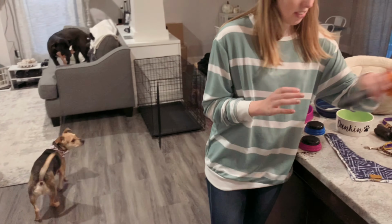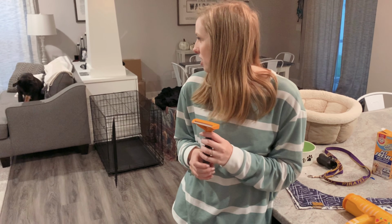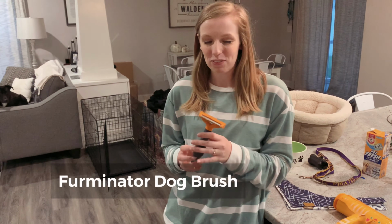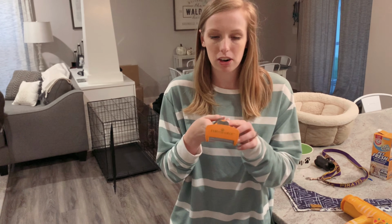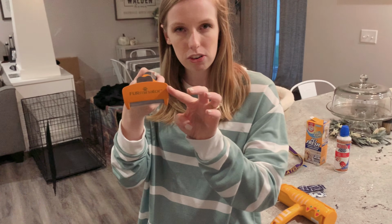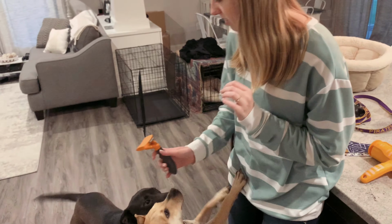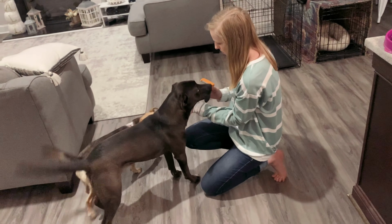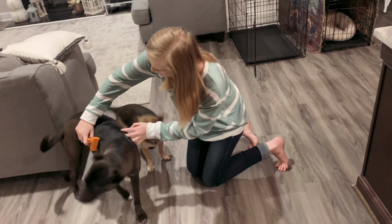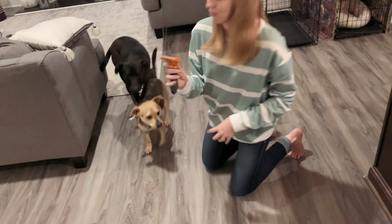And on the topic of Paisley, she is a Lab Shepherd mix, so she sheds a little bit. We noticed that after we got her and she got a little bit older, and I got this Furminator. So you can see it's a really cool little dog brush. Paisley really likes it. Duncan doesn't need it, but I'm gonna show you guys how it's used. It's great if you have a dog that sheds a lot, like Paisley. She's not really shedding a lot right now, but we'll see if we can get any fur off of her. Okay, you can get it a little bit.